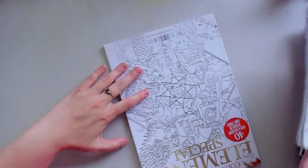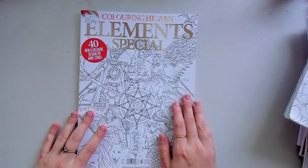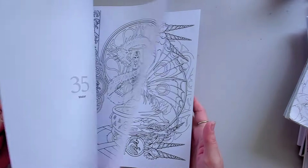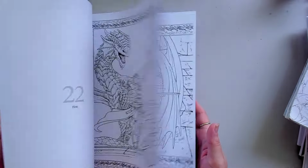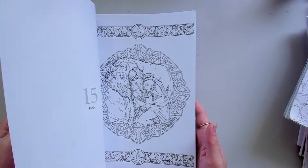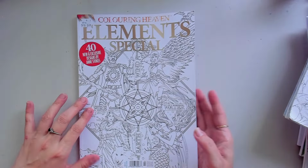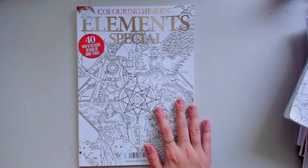Oop, 2 at once. Alright. I have the Element special. This is completely unworked. It is by Anne Stokes. I got this issue and I loved the work, and then I found one of her books and it was only like $3 or $4, so I ended up grabbing it as well.